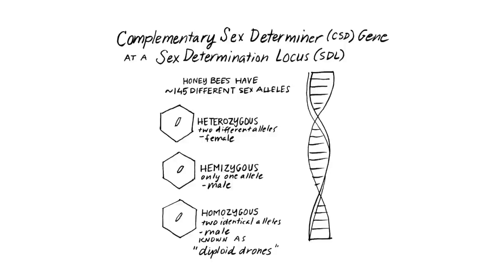So the queen has a mother and a father because she has two sets, so she's gonna have two different alleles. And when she lays an egg that's not fertilized, it's gonna be hemizygous and it'll only have one allele. If she uses sperm from a drone that has the allele C and she has allele A, that's gonna become a heterozygous female. But if she lays an egg and the sperm has the same allele, so if they both have A, what you get is called a homozygous individual, and these are known as diploid drones.